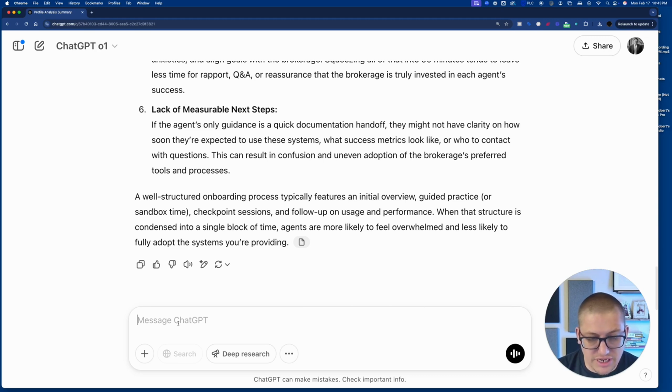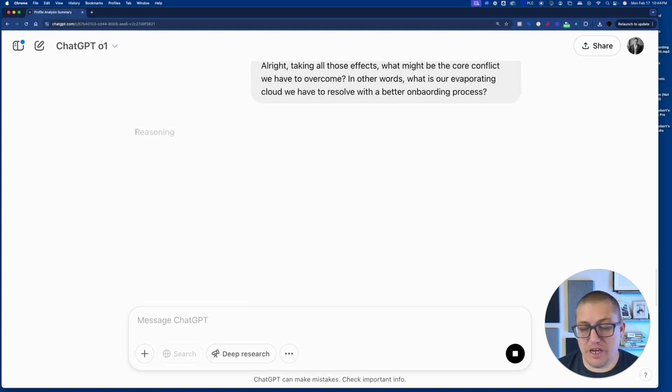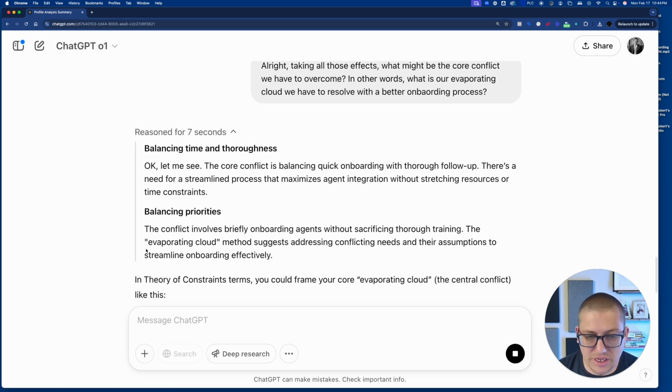And let's ask a question here saying, all right, taking all those effects, what might be the core conflict we have to overcome? In other words, what is our evaporating cloud we have to resolve with a better onboarding process? So if you have any familiarity with the thinking process of Eli Goldratt, you know this is essentially what we're going through. We're evaluating what is taking place now.